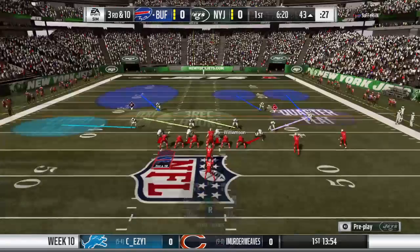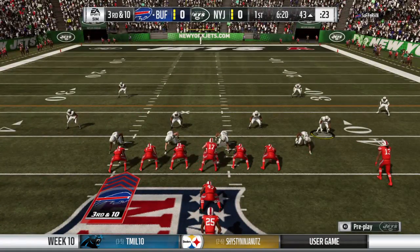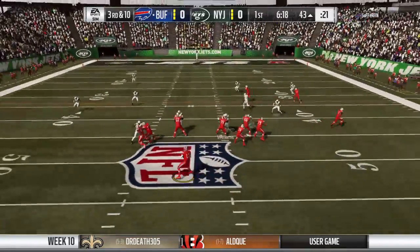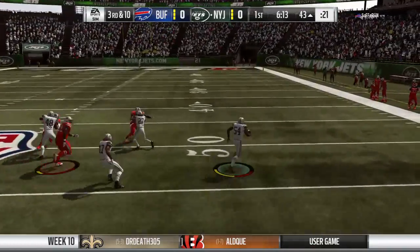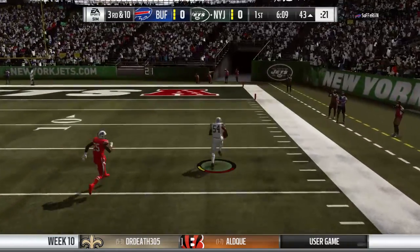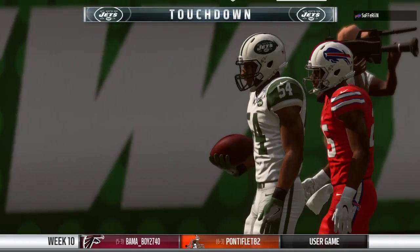A big play to start the drive, but nothing since. Here we go now. Throwing is Allen on 3rd. Looking for Benjamin, but it's intercepted. Picked off by the linebacker, Avery Williamson. He's at the 30, past the 20. And it's a touchdown for the Jets.